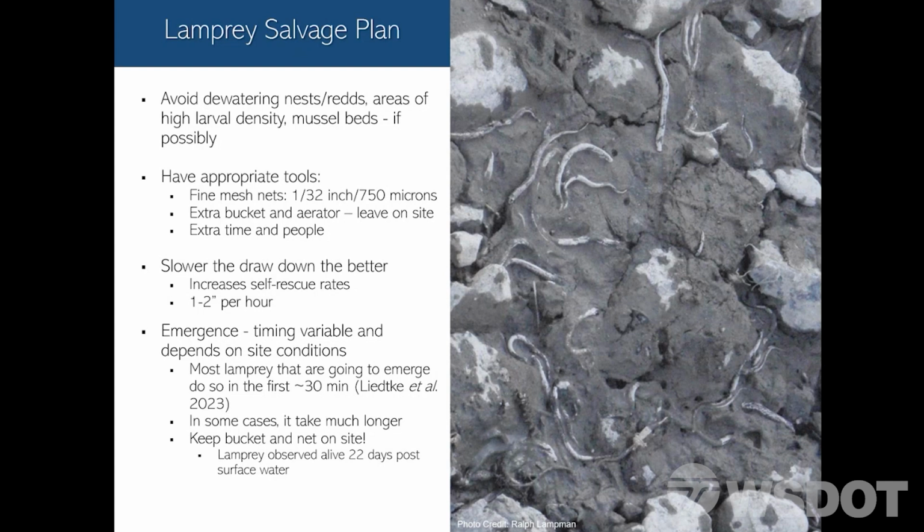When you have a really shallow slope, that 1 to 2 inches dewaters a larger area. And lamprey can't always keep up with the edge of the water at that point because they're not able to move along the surface, especially smaller larvae. So depending on your location, even as you're drawing down, it's helpful to have people there that have buckets and can scoop up lamprey that can't quite keep up with the water. But in theory, where it is useful is you then have this kind of concentrated area that you have to defish, and you don't have to spend as much time in a larger area.